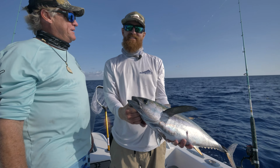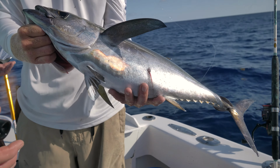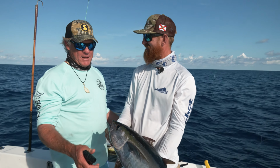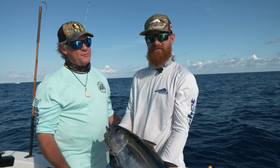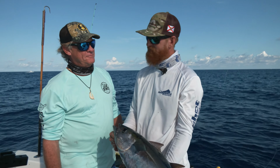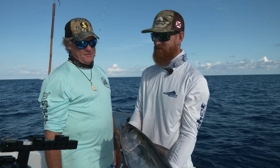That would be good for sashimi tonight, huh? Oh man, tuna tacos. Unbelievable. You know, tuna nachos. Blackfin is so underrated. I absolutely love a blackfin. And if you bleed them and you eat them that day, I don't think you can really tell the taste between that and a yellowfin. No. Now, maybe a bluefin. Maybe a bluefin. But side by side, it's hard to tell, especially when they're fresh.